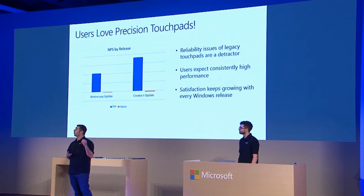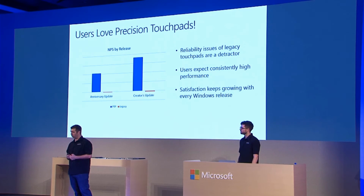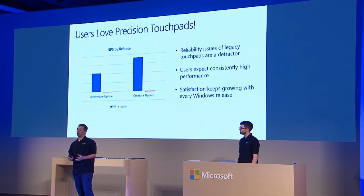What we've been seeing with Precision Touchpad is exactly the opposite. We're seeing increased net NPS, release over release, with the continual improvements we keep making on the touchpad experience. And this is really important. Every touchpad should be a Precision Touchpad at this point.